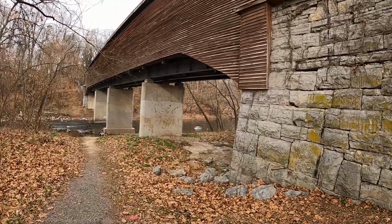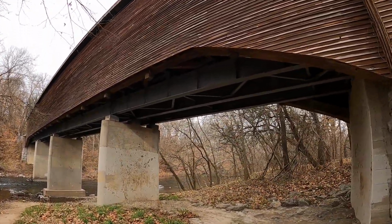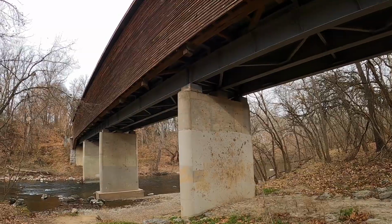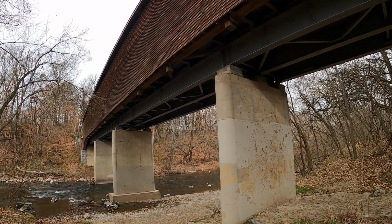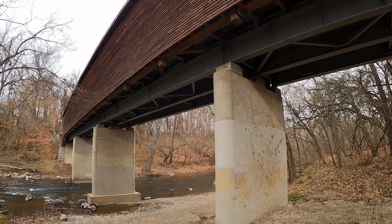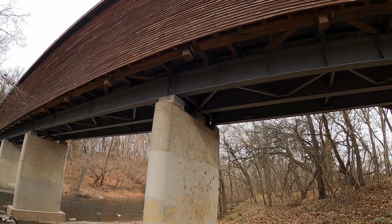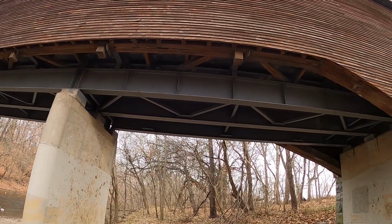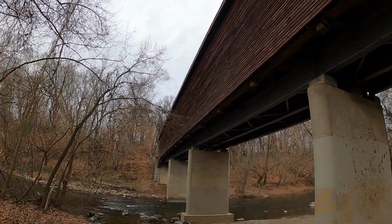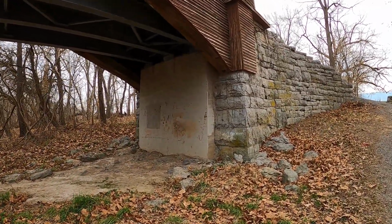So as I mentioned earlier, there's the steel girders that you can see. Prior to the fire, all of this was wooden, but after the fire, I presume to give it a longer life, and possibly because materials weren't as readily available, probably because of newer DOT type rules, this is now a steel-based bridge. They also added these large cement footings at that time.